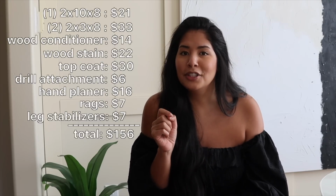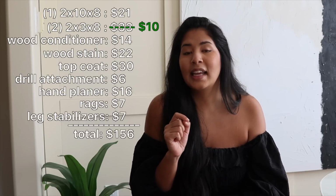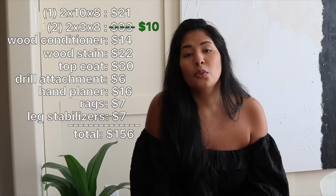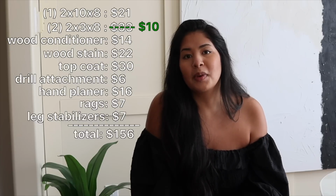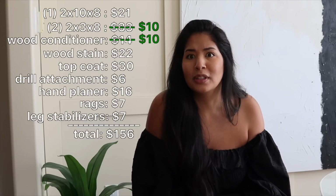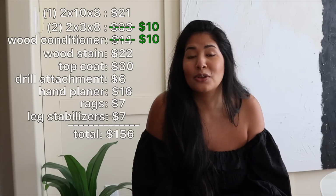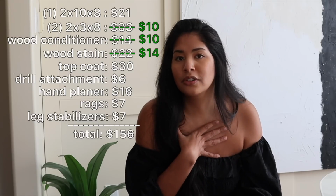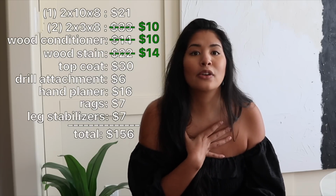But I have figured out several ways that you could cut down the cost to a fraction of the price. So for the table legs, you could cut down the price from $32 to $10 by getting regular pine wood instead of select pine, and that will save you $20. The wood conditioner that I got was $14, but I found other ones online that were $10. For the wood stain, I didn't know how much I would need, so I bought a big container, but you really only needed barely any, so you really just needed the small one, which would be $14. The top coat that I used was $30, but I have seen other ones from Varathane that are only $20.